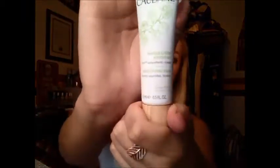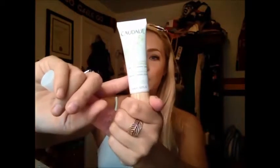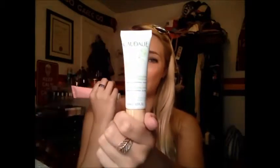I have also not really tried this moisturizing mask yet, just because I've been into so many other masks and it kind of got misplaced for a really long time and I just found it again recently. But this I will be also trying out. It basically is like you put it on and then you let it soak into your face. After 15 minutes you remove it, or you can leave it on all night and let it soak in.